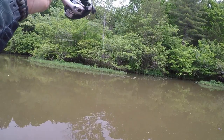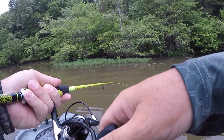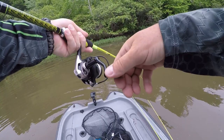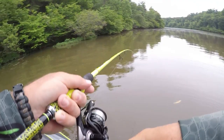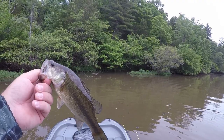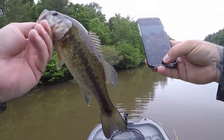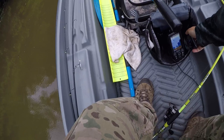Seriously? Oh man, there was a bass right there. I landed in the grass. Oh, look at him. That's crazy. Like, landed it on the grass. And there he was. Come on. Look at that. Number six. Like, bad cast. Got a fish. Was not trying to land on the grass. And there he was. Number six for the day. All right, bud. See ya.